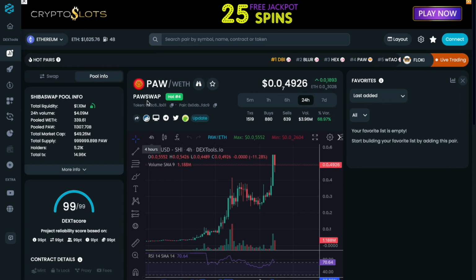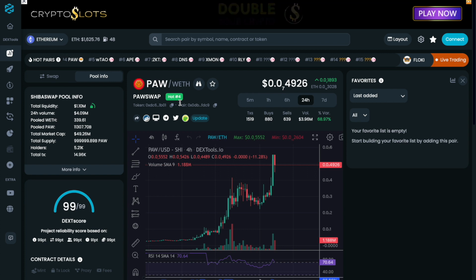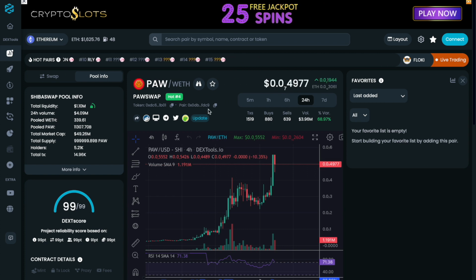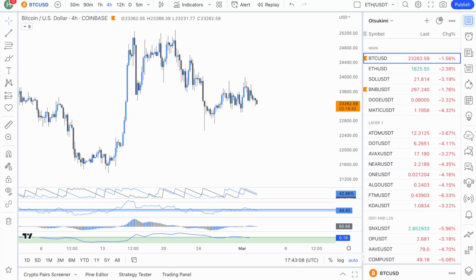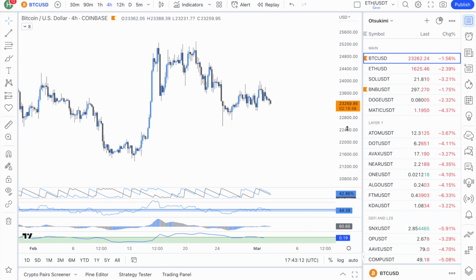So I want you to keep this in mind as we go to the third tool. And so the third tool, it's TradingView. Okay, it's pretty easy. Everybody knows TradingView, but keep this in mind. So Paul and then WETH. So we're going to go over to TradingView, and the reason I wanted to mention TradingView is because it's just so helpful, right?